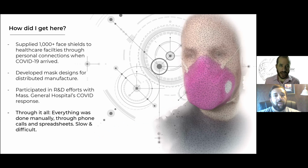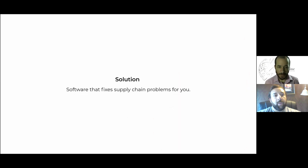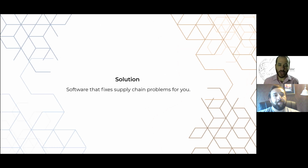Through all of that, I was doing it manually. I was doing phone calls and spreadsheets and task managers. And it was slow, it was cumbersome. So I figured there had to be a better way of doing this, and I started to explore that. The solution I came up with was software that fixes supply chain problems for you.